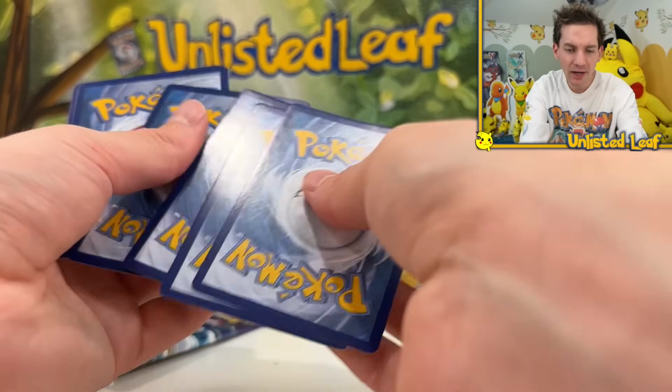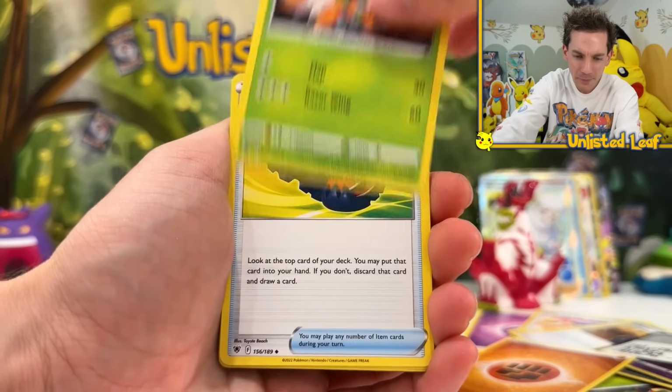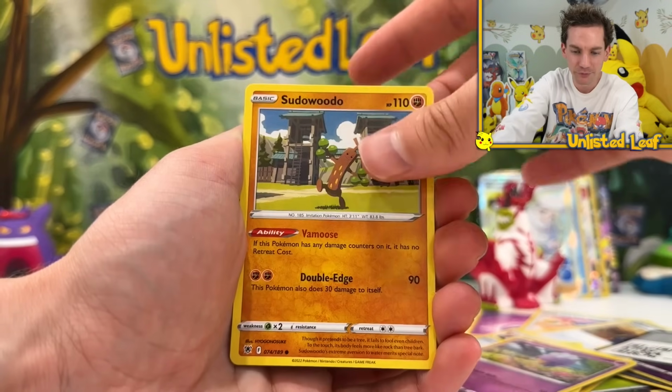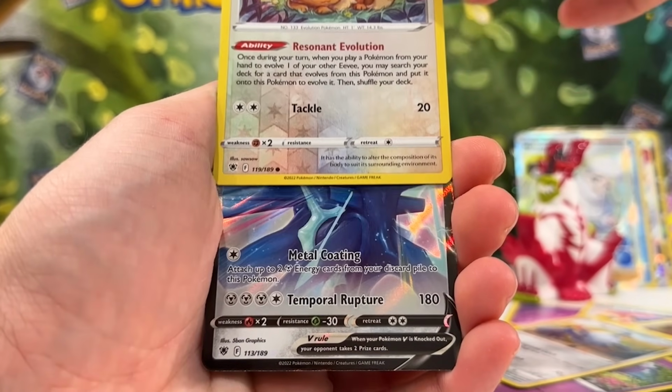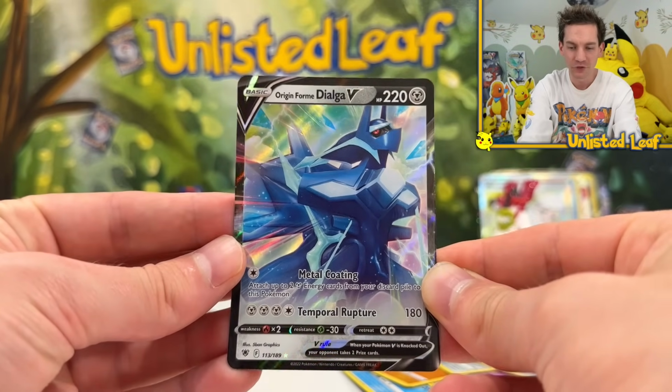Oh, that's a good sign, isn't it? Black Border. Okay, all right. Fighting type. Oh, I reckon it might be texture too. That would be fantastic. Psyduck, Drifloon, Sudowoodo. Oh, it's a Dialga. That's okay. We're going to add a Dialga to it for sure.